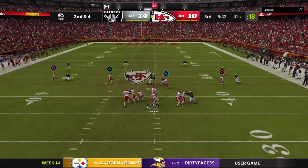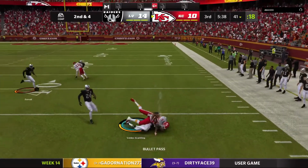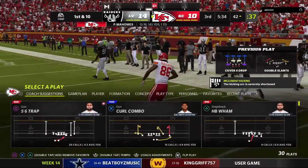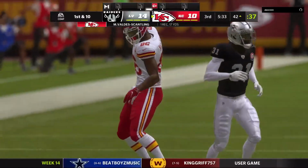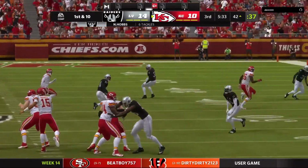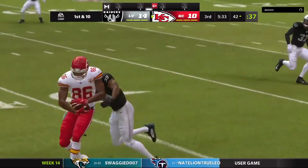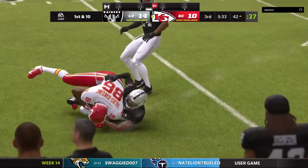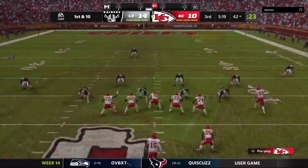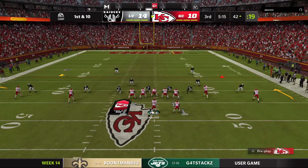From the 41, Mahomes. Man open, that's Marquez Valdez-Scantling. And he's going to have another first down as the tackle comes at the Raiders' 42. You can see the time and effort and thought that they put into their passing game because it was evident right there. It looks like a simple pitch and catch, but you and I both know that they have planned for this and worked hard to make it happen. So here's a 1st and 10 now in Raider territory at the 42-yard line.